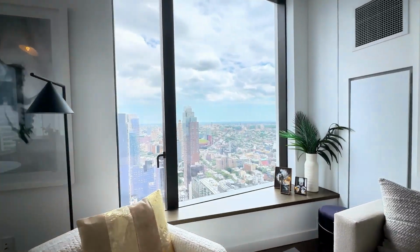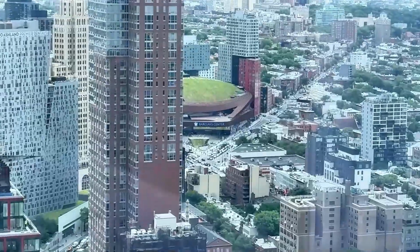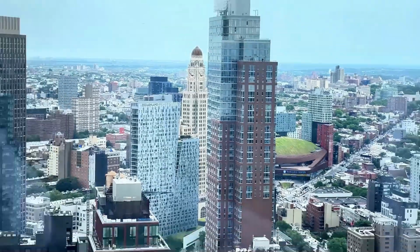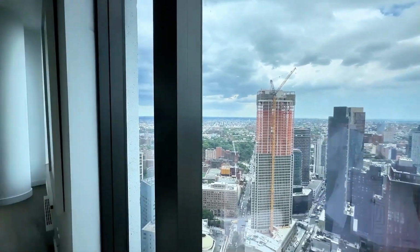You're overlooking the skyline of Brooklyn. You can see the Barclays Center back over there. There it is, the Barclays Center. And you just have so many views everywhere.